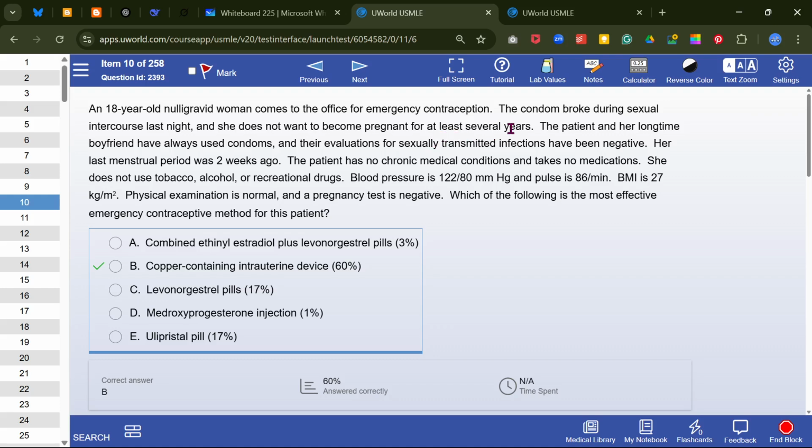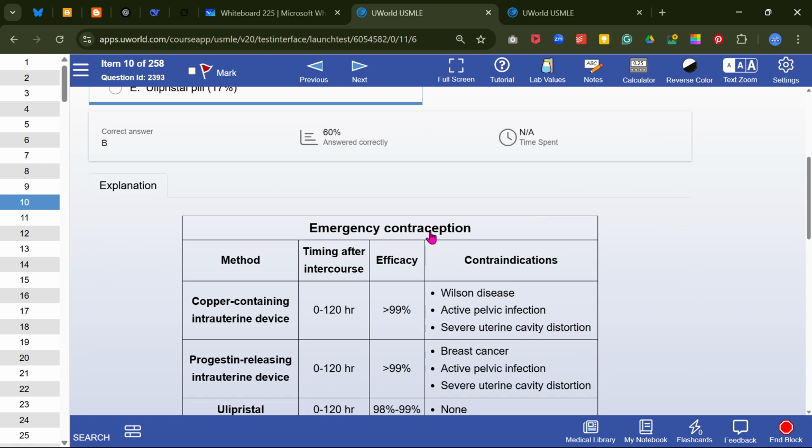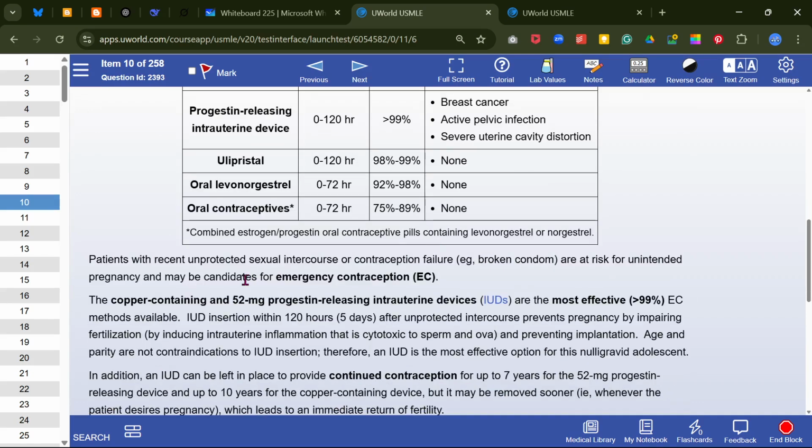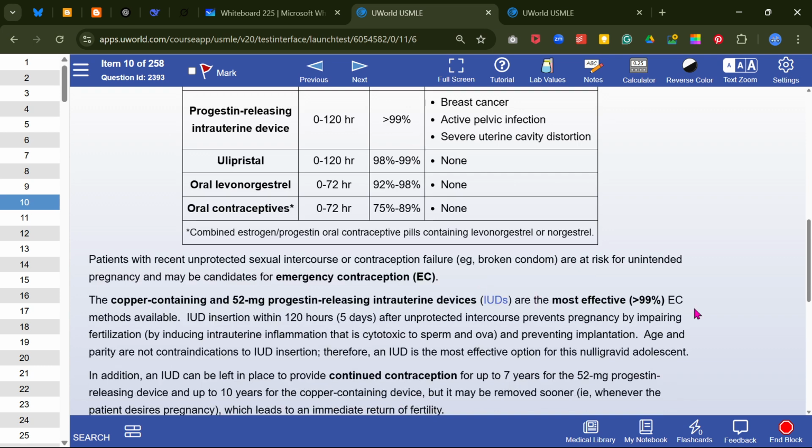As she does not want to become pregnant for several years, we can give an IUD, like a copper-containing IUD. For patients with recent unprotected sexual intercourse or contraception failure, we need to give emergency contraception. The copper-containing IUD and the 52 milligram progestin-releasing IUD are the most effective. These two can be given.